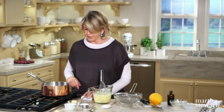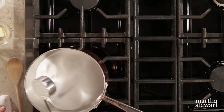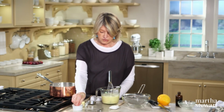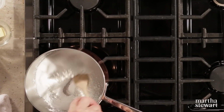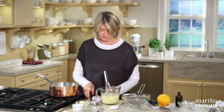And in your saucepan, you have a half a cup of sugar, a quarter of a cup of cornstarch, and a pinch of salt. And you can mix those together. I think I'll do that with a spoon. And then whisk in your liquids before you turn on the heat.